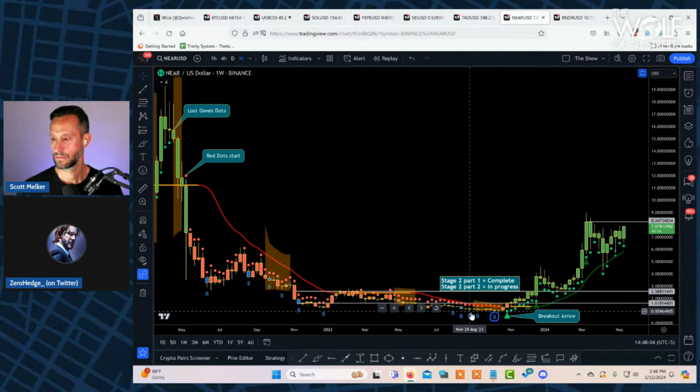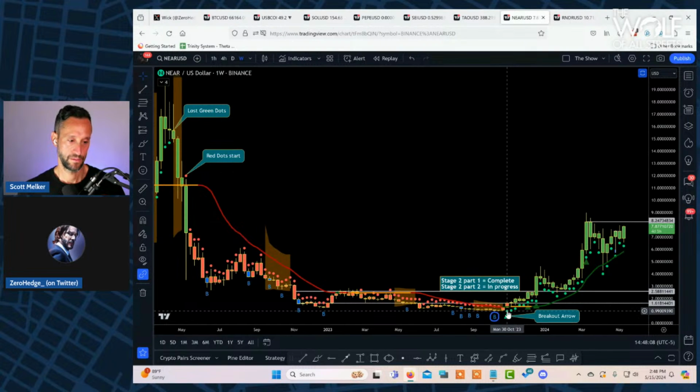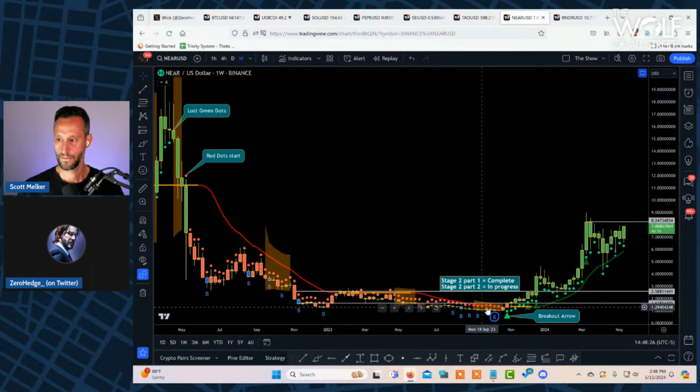We start getting Bs again, and eventually we get our B that has, again, you see this so often. It's not supposed to work like this. It's just how TA confirms each other, right? How you get a lot of synergy happening. So again, bottom signal confirmed with a green dot. It's go time, baby. But we also had the squeeze shading for quite a while. This is a weekly chart to let us know an extreme move is coming. And will we get that breakout arrow? We get it on the green dot. I mean, it couldn't be easier than this.